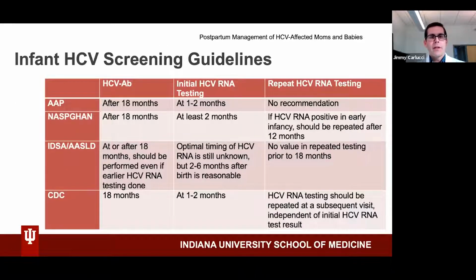Okay, shifting gears a little bit to the Hep C exposed infants. So what can and should we be doing for them? The historical gold standard has been to do an antibody test after 18 months of age. 18 months is that magical cutoff that we use where we feel pretty confident that there's no longer going to be circulating maternal antibodies in the baby. So an antibody test in the baby can be reliably interpreted.